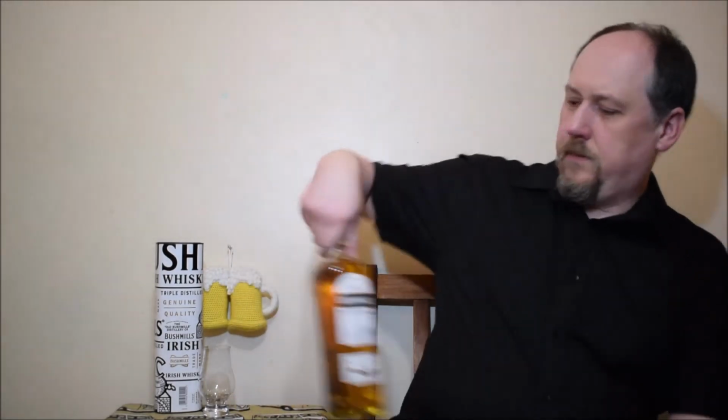Welcome to next degustation. This time, Irish whiskey, Bushmills Original, also known as White because of the label. Signature Irish whiskey, triple distilled, finest blend, 40% ABV.